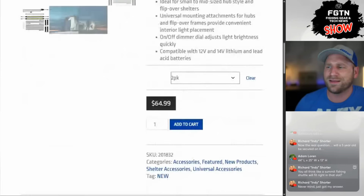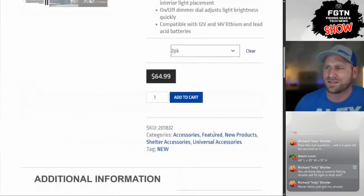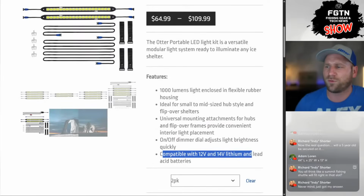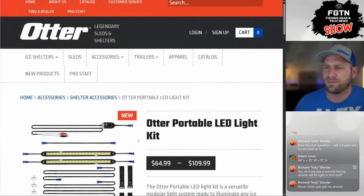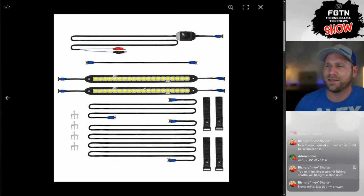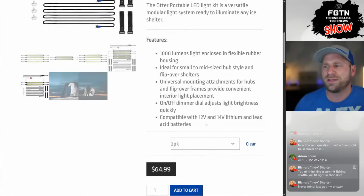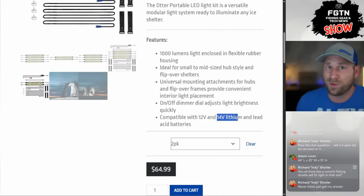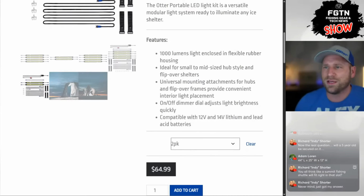One call out on this, I don't think they call it out here, but something you do need to know. Oh, interesting. It says compatible with 12 volt and 14 volt lithium and lead acid batteries. That's good to know. So they must have made a change. Oh, probably by adding more of the LEDs, it can actually handle more of that voltage draw. So the previous ones that they had, you did not want to hook it up to a 14 volt lithium or even a LiFePO4 battery on full go, because it would burn the lights out because it was pulling too many volts.